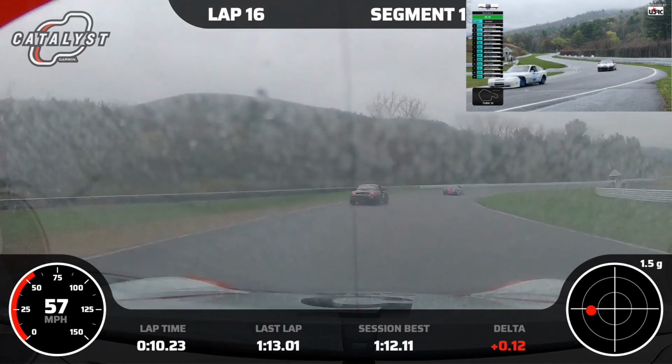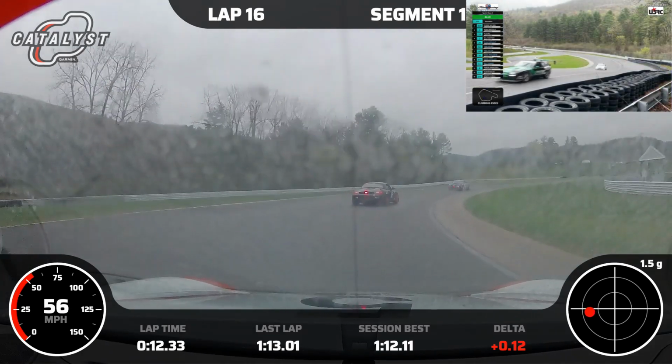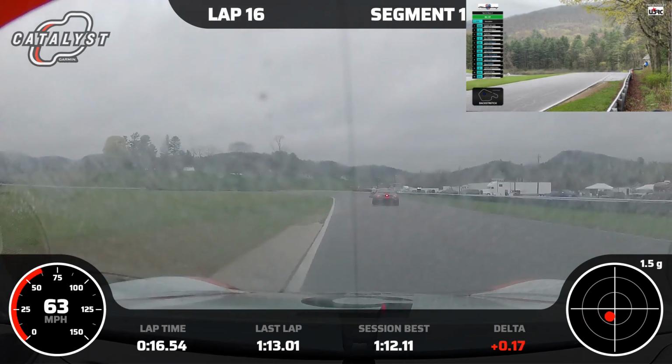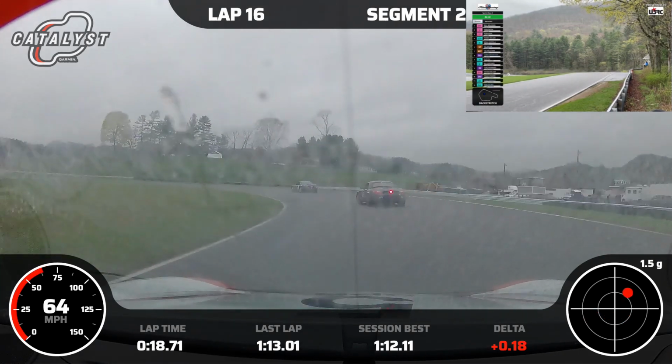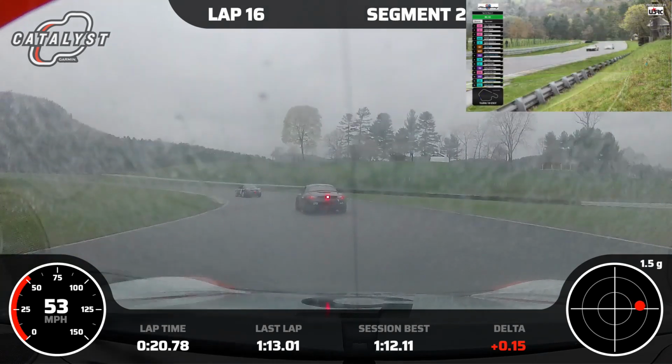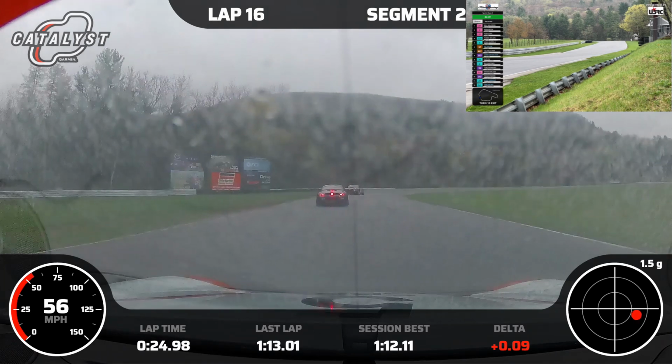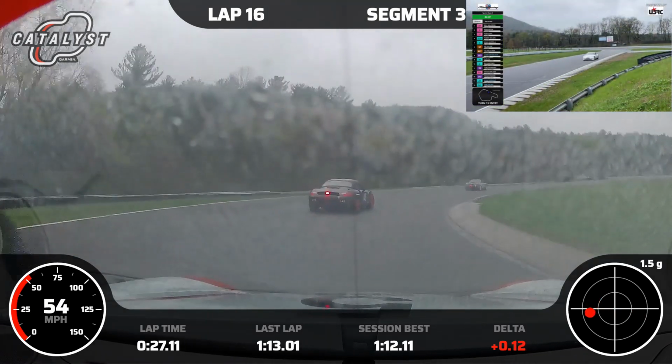But some of these drivers here, Andreas, are starting to set their fastest times. We look a little bit further back in Spec Boxster: Ryan Farragut in that number 29 machine, that black and orange one, set his fastest lap on lap 14 with a 1:14.708. So pretty good run with Ryan.